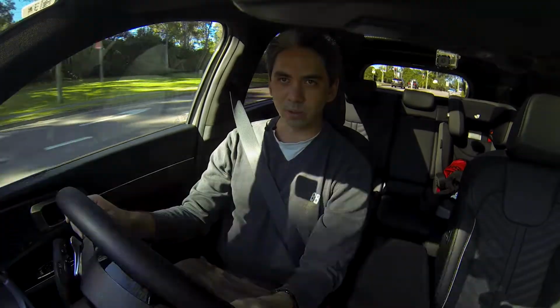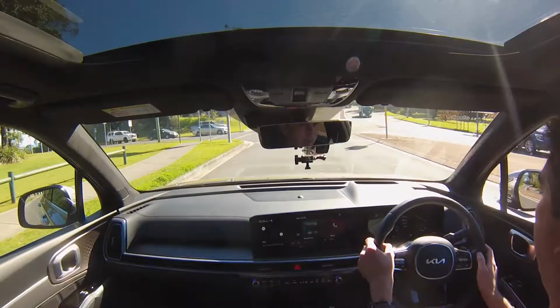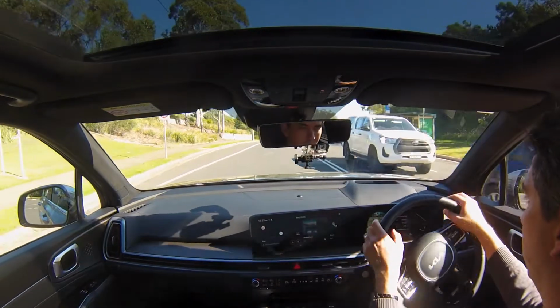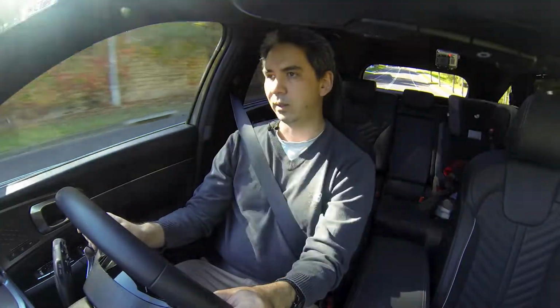So what are your thoughts? What do you reckon? In a very crowded market for 7-seater SUVs, where does the Kia Sorento sit on your list? It covers a wide range, starting from in the 50s with the Sorento S up to 70 something for the GT line. But I think it holds up pretty well against some of the competition out there, and of course you have Kia's 7-year warranty, things like that, so do think about all that as well. But what do you think?